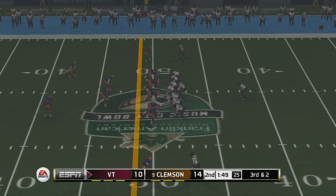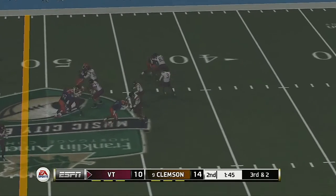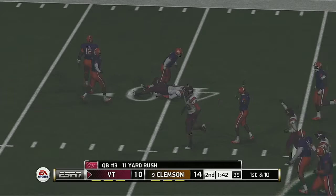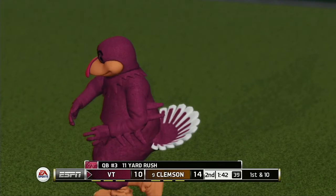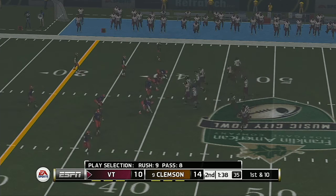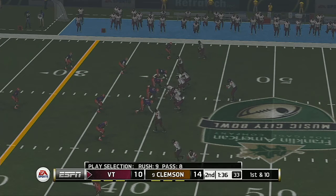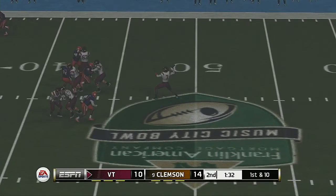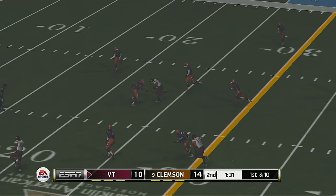Now he tries to buy some time. He's going to take off. It's always a snap decision when you decide to tuck it and run. On that play, it was definitely the right move as he got the first down after a nice gain. We've got a first and 10. Ball on the 41. A quarterback in the gun with five receivers.